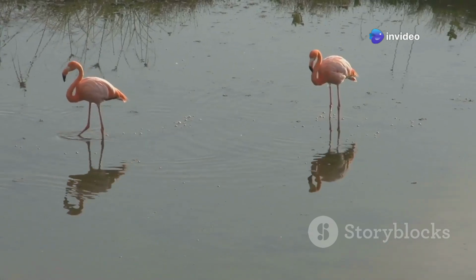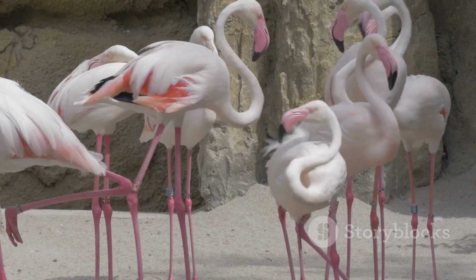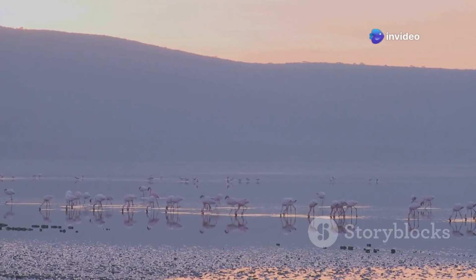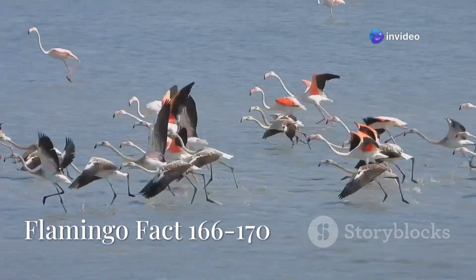Some flamingos playfully chase each other in shallow water. Flamingo chicks grow rapidly and double in size within a week. Flamingos have an excellent sense of taste. They are more active in cooler temperatures. Flamingos are known to adopt orphan chicks.